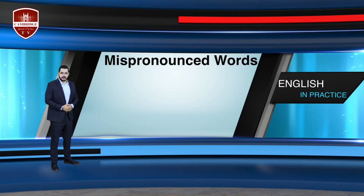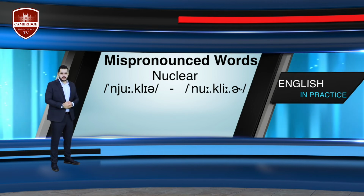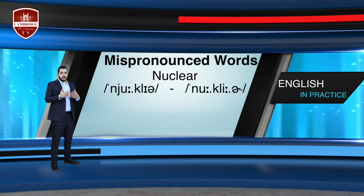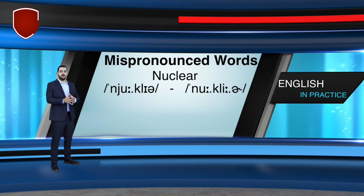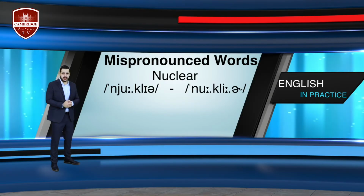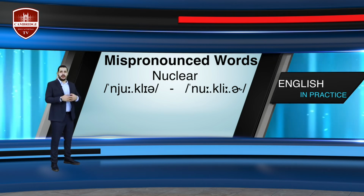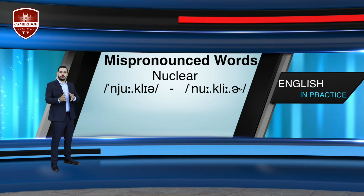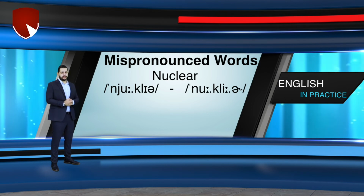The last mispronounced word for today is the word nuclear. Now, there's a debate about this word. Some people pronounce it one way, and usually this is a British pronunciation, and some other people pronounce it another way, which is usually American. But this is not the debate. The debate is that people who pronounce it the second way are wrong, because the only correct pronunciation is the first, but this is not correct. Because when you check any academic dictionary, it will state that both pronunciations are acceptable. So we will accept this fact and accept both pronunciations.